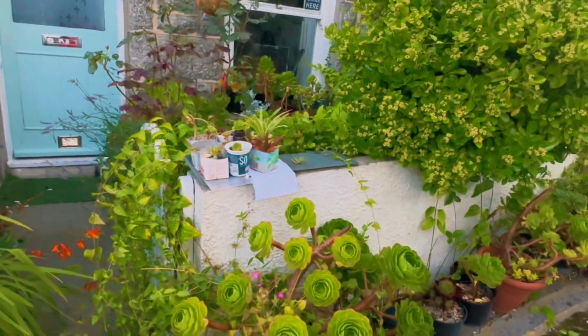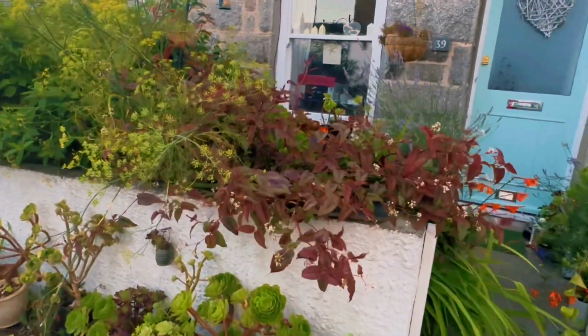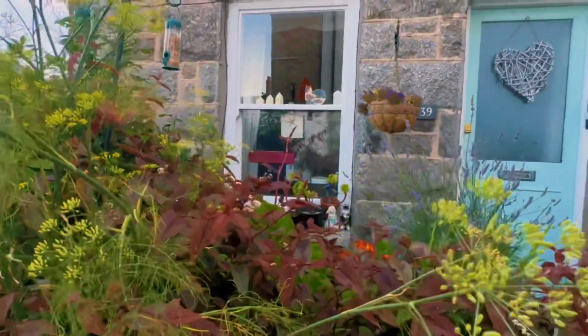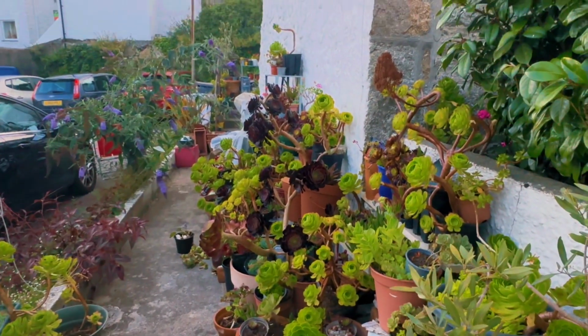I loved this house, which had all these different succulents for sale, and the whole garden was just full of them. And these are really popular. If you ever go to Cornwall, you'll notice there's a lot of palm trees and a lot of succulents.